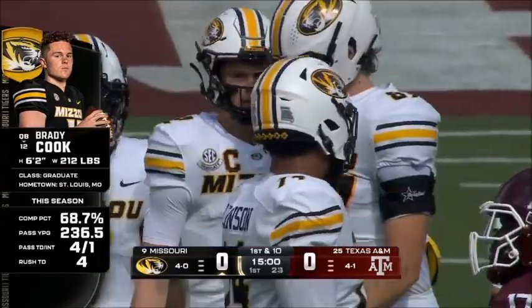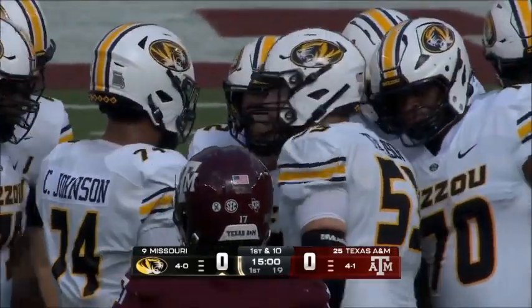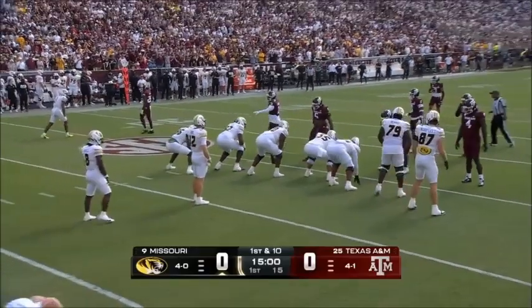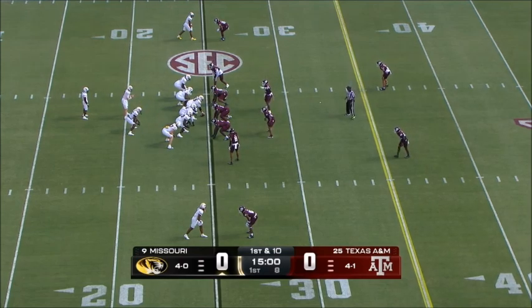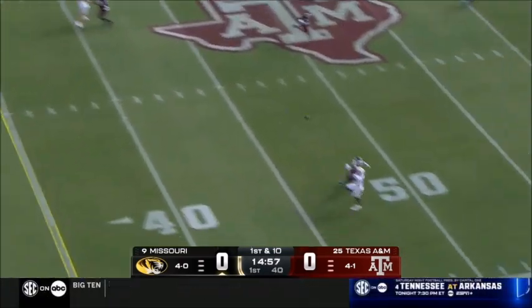And I'm looking for him today to not force those downfield throws. Take what this A&M defense gives you early. Get the ball into your hand, because that defensive front is dangerous. A couple weeks ago against Vandy, had a season-low 226 yards passing, was sacked 3 times. See what kind of early rhythm he can get going here.